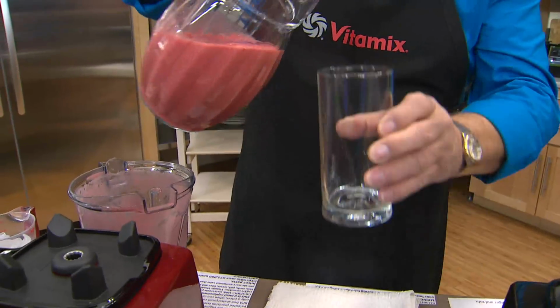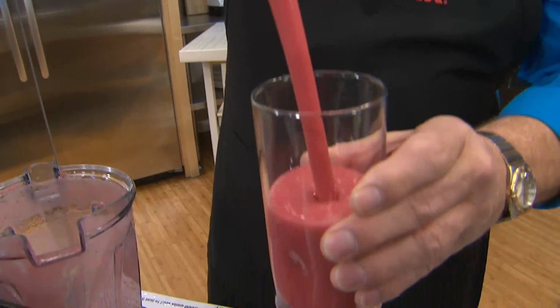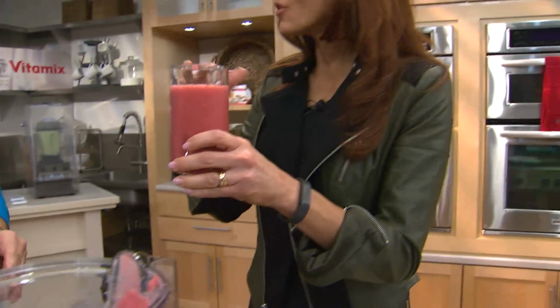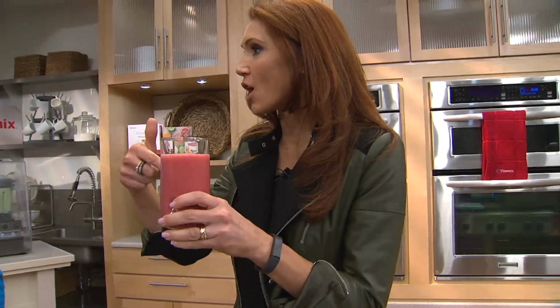Well, they say that's the best part, and you know what? When you go to the restaurants and you order this, that's expensive. And I'll tell you what, you don't have to pay all the time because you're making these at home. You're not chewing your smoothie anymore. How was that? Oh my word.